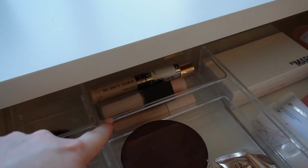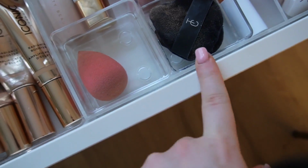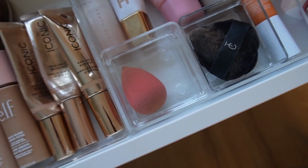Spare concealers are at the back, and then we've got a little pot for my beauty blender and my beauty puffs, which I love that they just have their own little home. I need to give those a clean, so don't mind how filthy they are. That is on the list of things to do today.